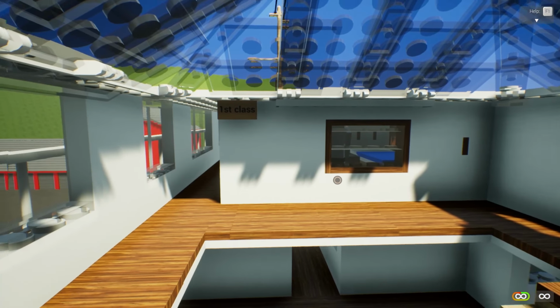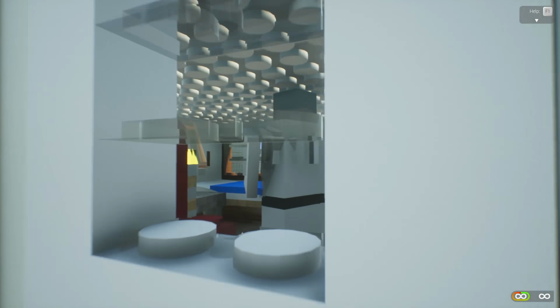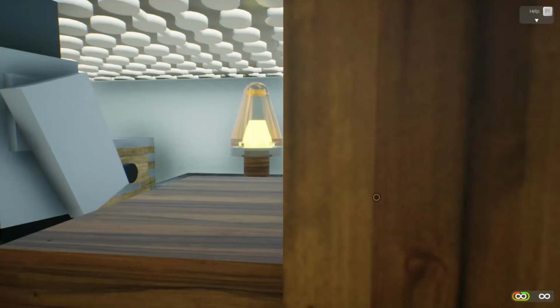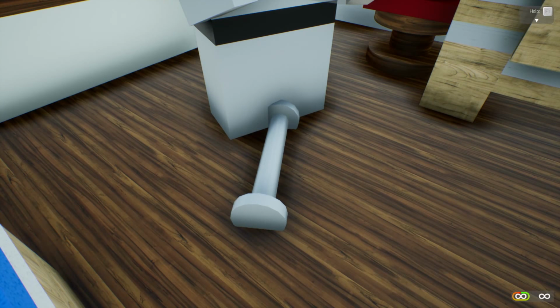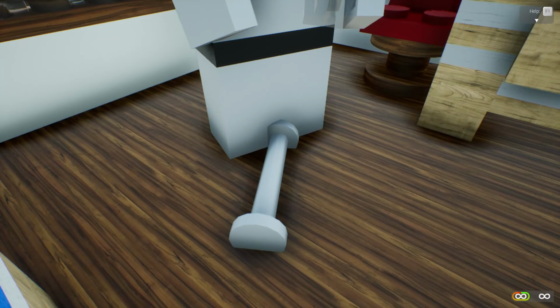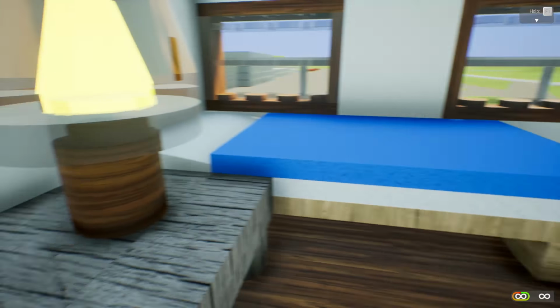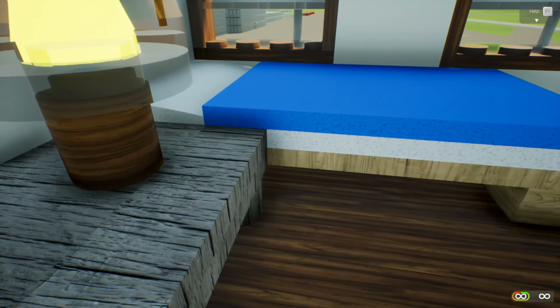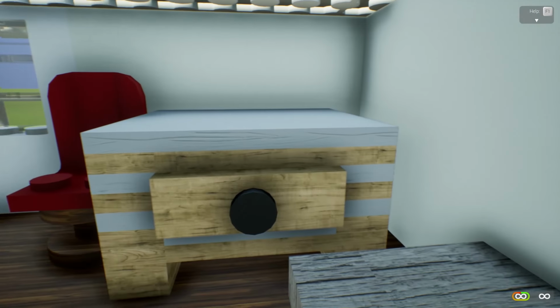Where are we at now? This third class? Oh, it's first class. Now we're at first class. Got it. Okay. So what kind of lifestyle? Oh, look at this. What is that? Is that like a dumbbell? Or what am I looking at here? I'm not really sure if this guy just dropped something off or if he's using a shake weight or something. I'm not exactly sure. Anyway, nice living quarters.